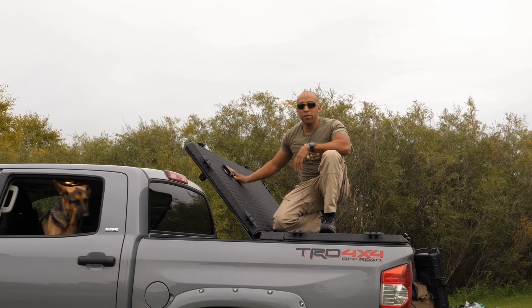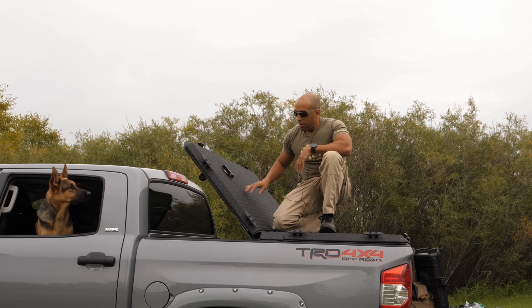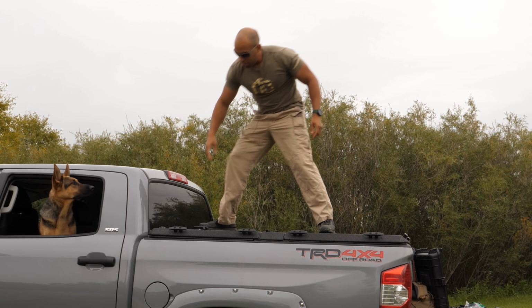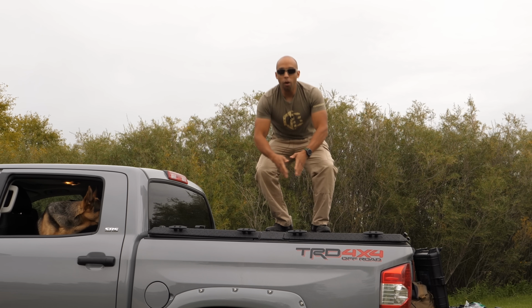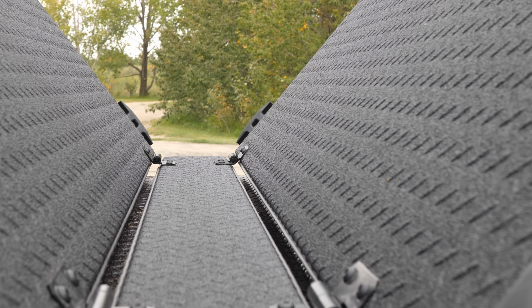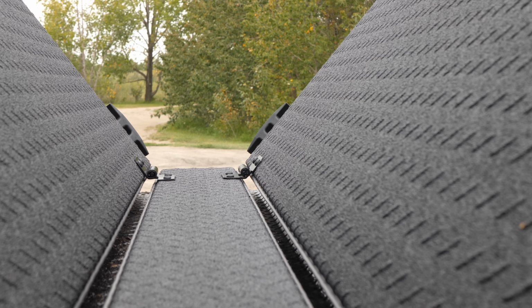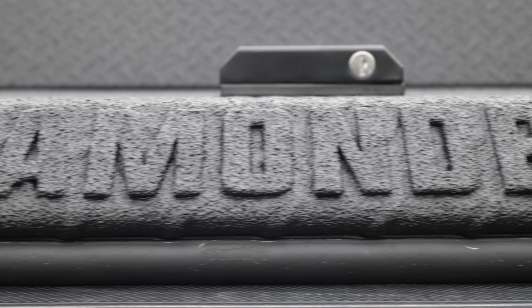Got the gas springs on there, really powerful gas springs. I mean, it just shoots right up. This thing holds 1,600 pounds. You could put a quad on here. You could do all sorts of stuff with the Diamondback HD tonneau cover. You could modify it. The possibilities are endless. And, you know, I'm gonna keep this on here for now.